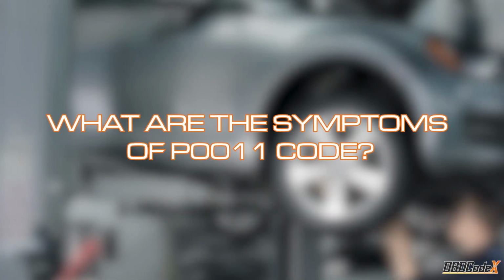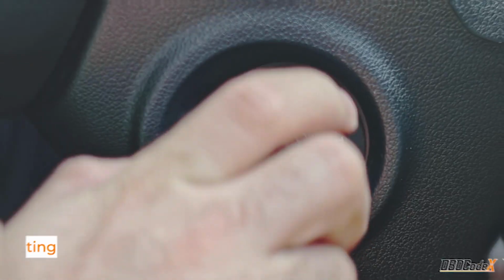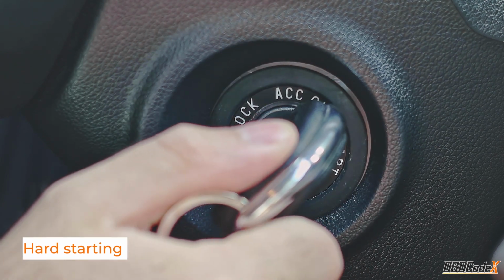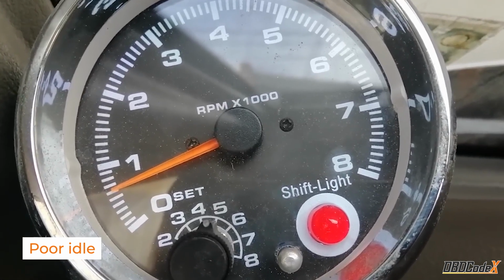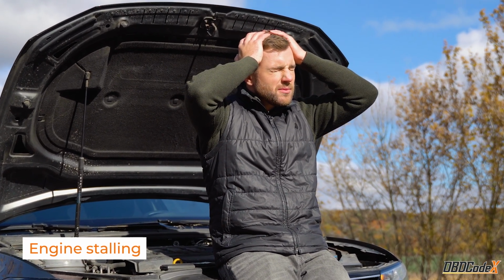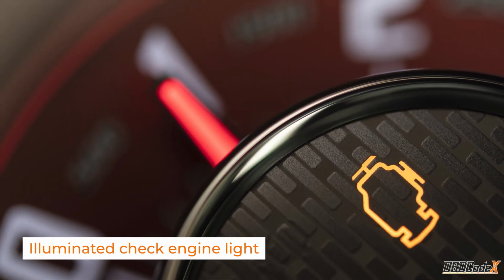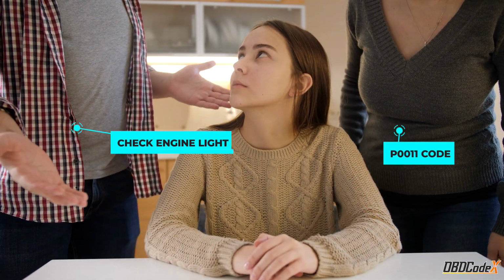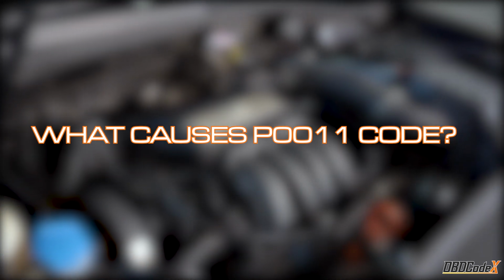The symptoms of the P0011 code can be as annoying as a backseat driver, too. You might experience hard starting, where the engine takes multiple attempts to turn over. Poor idle can also be a symptom, where the engine runs roughly or even stalls at idle. You might notice engine stalling during acceleration, where the engine cuts out or hesitates. And to top it off, the check engine light might be glaring at you like a disapproving parent, reminding you that something's not right.